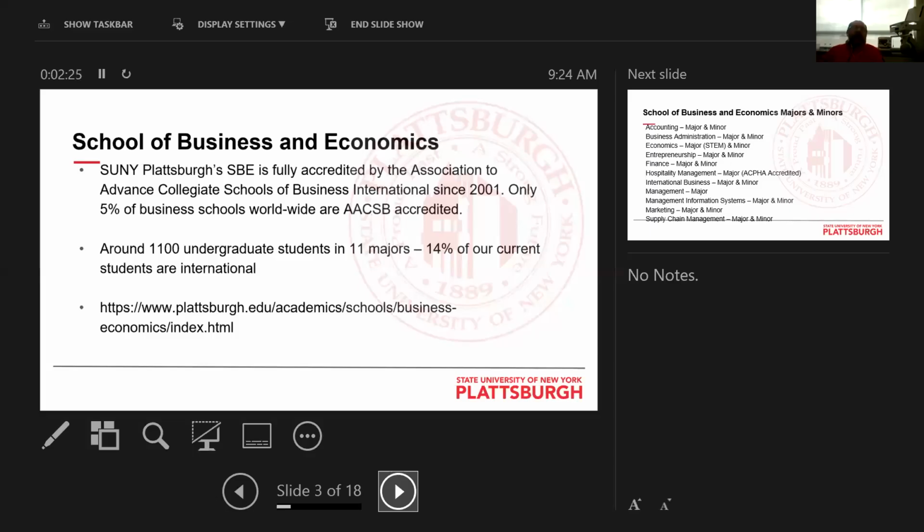Among the top 5% of business schools that are actually accredited by AACSB. So we have about 1,100 undergraduate students and about 11 majors. Interestingly, the major with the highest enrollment is business administration, and I'll talk a little bit about that. And we have a very significant proportion of our students as international students. And international students, especially from India, tend to be very successful in our program.